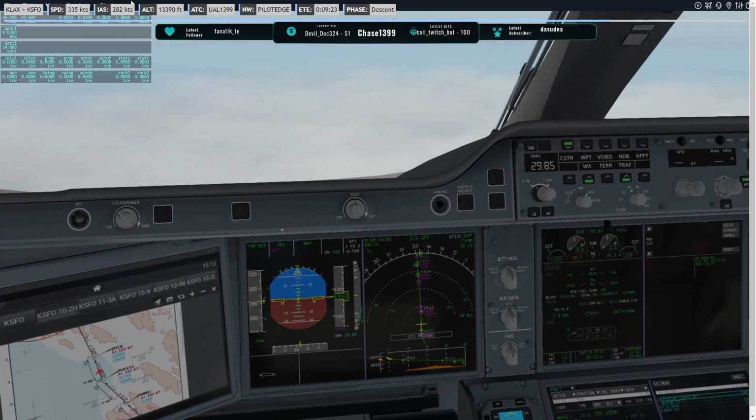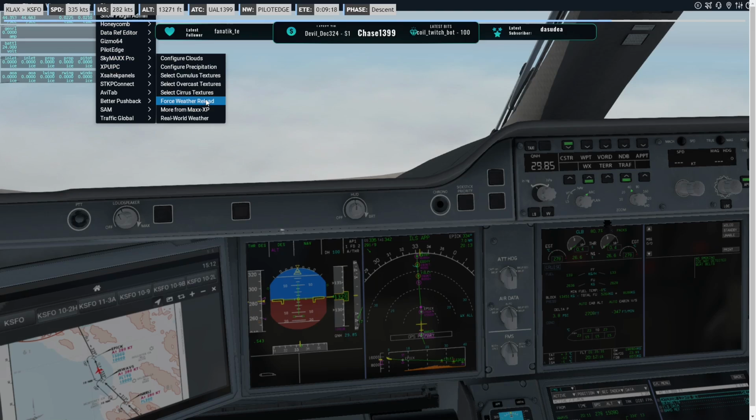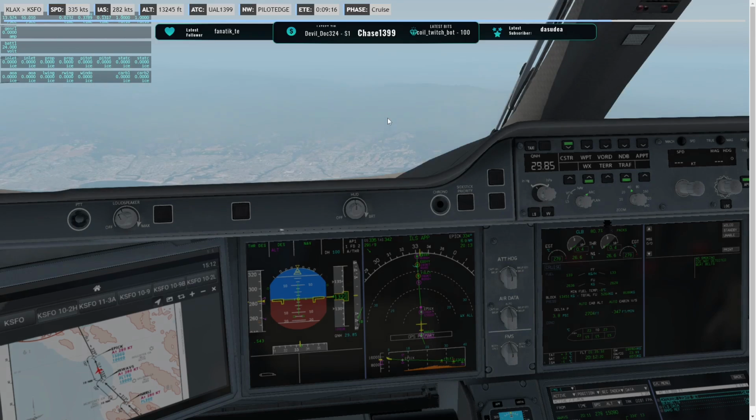SkyWest 2990, Phoenix clearance. Update my weather, make sure everything looks the way it's supposed to. I like doing it just before I depart and right before I arrive, that way all the clouds look the way they're supposed to, per weather stations and such. SkyWest 2990, standby.